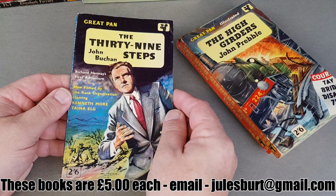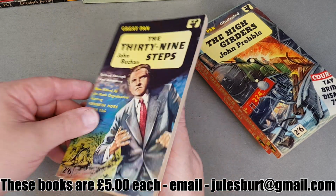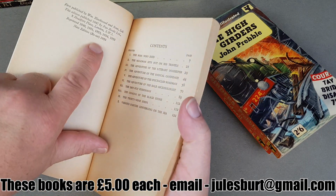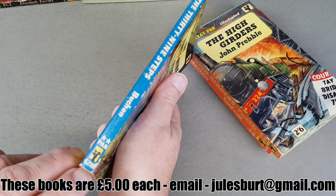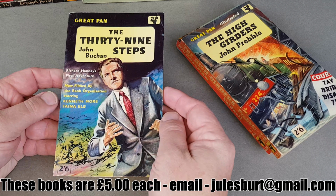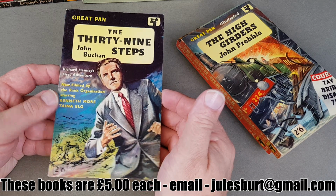This is the movie tie-in to the 39 Steps. This is G218. Now this is actually a reprint because it had already been published in Pan, but this is the correct edition, the new edition for 1959. That's the first to feature number 218. So if you're collecting by the numbers, this is the first printing of G218, which is the movie tie-in with Kenneth Moore there.